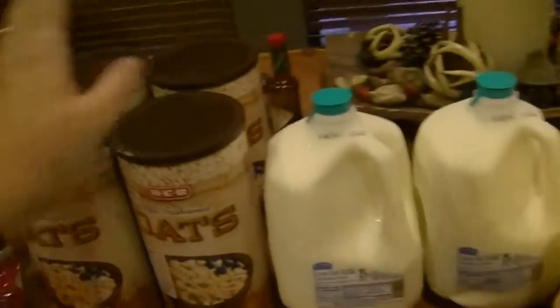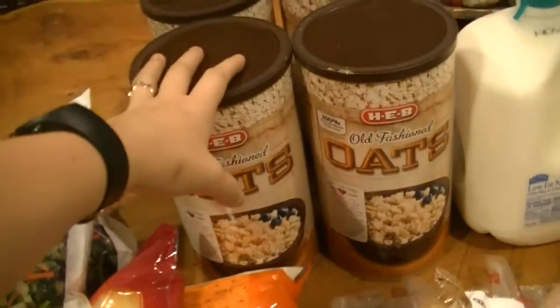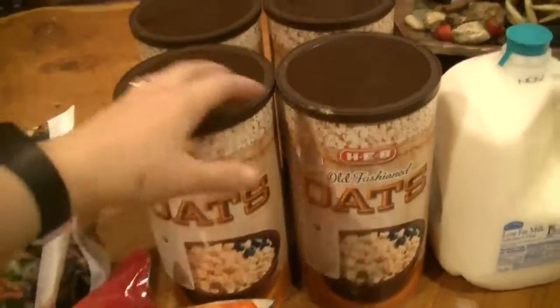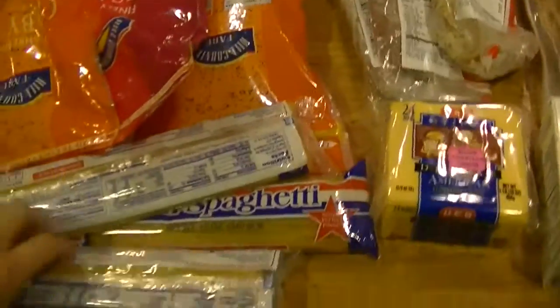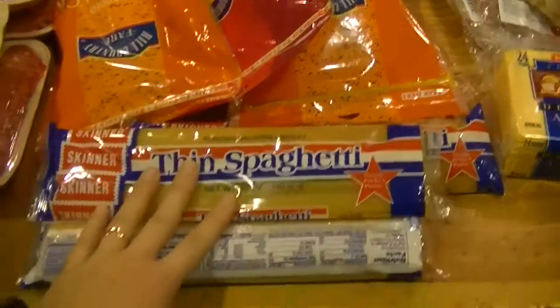Butter. Already did that. We're on oats. So quick oats. Yeah, we usually use 1 of these per breakfast, or if anyone wants to make just a little bit for their own breakfast. And spaghetti. This is obviously nowhere near enough spaghetti, but we had some. It's just kind of a supplementation for what we already have.